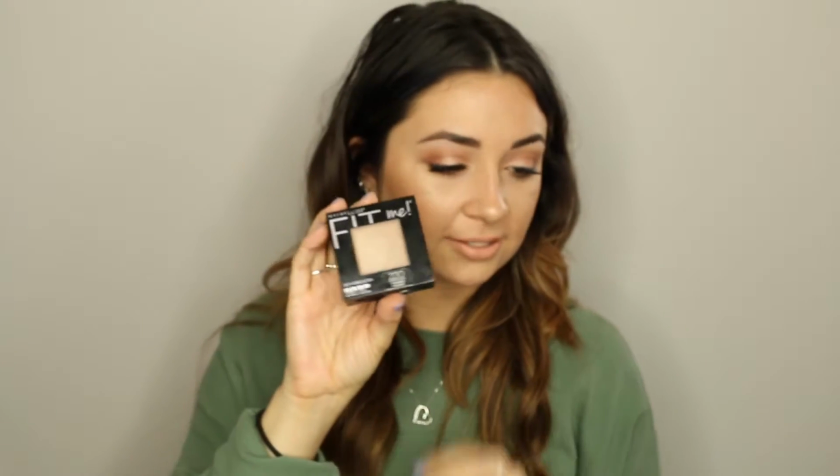That goes without saying. And finally for the face, I have my Maybelline Fit Me powder. This is my favorite powder of all time. I know it looks good under the eyes and I know it looks good all over my face, so I only need to bring one powder, which is so nice.